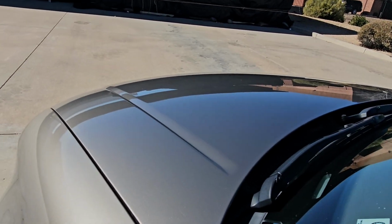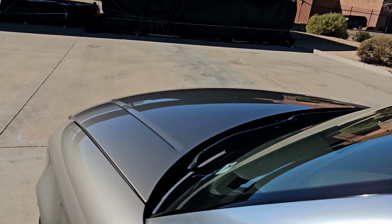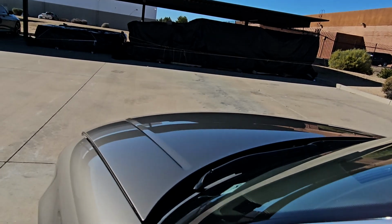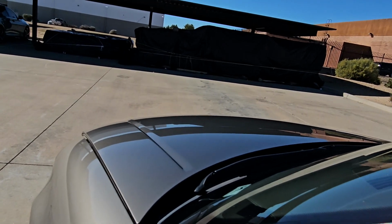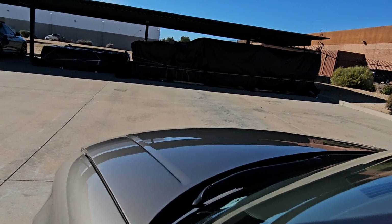Pop the hood. Let me fire it up. I believe there's also 2 sets of keys. I have to look. I think I have another remote for this car as well.